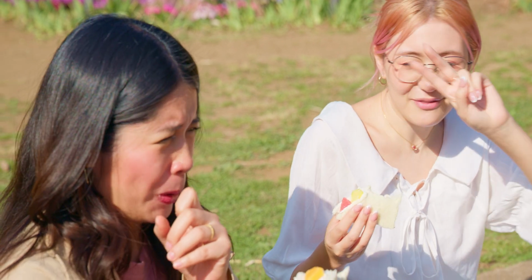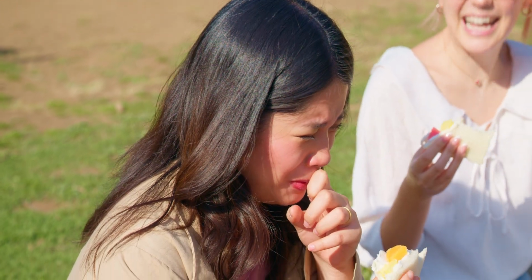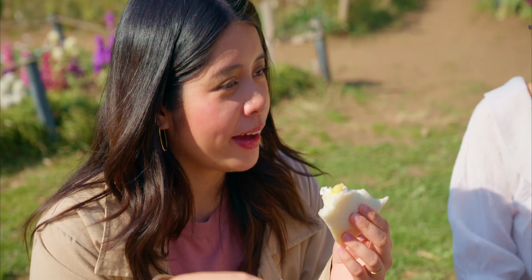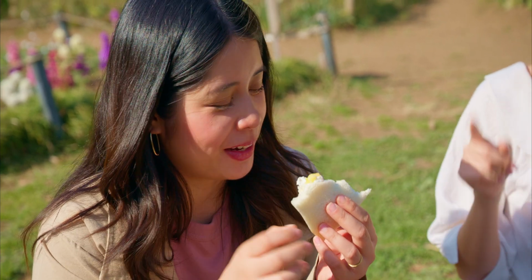The whole idea of putting fruits in a sandwich just goes against all of my Western values, I guess. Yeah, I literally just ate a grapefruit. What was that? Oh my god. There's banana in there, I think. Okay, a banana I can get because it's creamy. But not something with pulp.